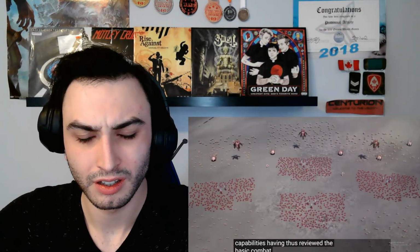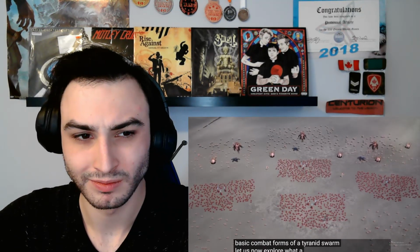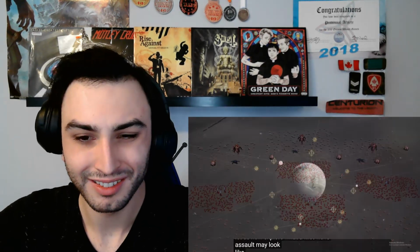Having thus reviewed the basic combat forms of a Tyranid swarm, let us now explore what a first wave assault may look like. Okay. The situation is as follows. Several months ago, infiltration bioforms were seeded onto a fringe Imperial world. These have gone unnoticed by now, I like how we're getting the scene here, the understaffed and inexperienced garrison forces. Of course, as this hidden threat festers, the vanguard of the Hive fleet has reached the planetary system. Some resistance is given, but the unprepared orbital defenses are quickly swept aside. The invaders now reach the atmosphere. Armed with intel from their vanguard forces, they now set about targeting the most vulnerable ground positions.